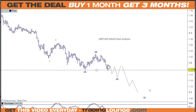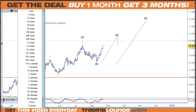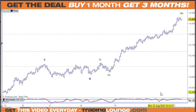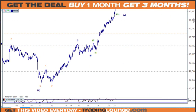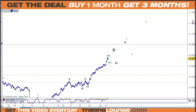But the Australian dollar has the same pattern off the top, off the low here. It's roughly the same anyway, but it hasn't pulled back down that far either. I won't go into this here. I suppose I will just have a little look, so I'm just rejigging this here. I think we've got wave 1 here, 2 here, 1 and 2 here, 1, 2, 3, 4, 5 for the third wave, fourth wave, fifth wave, and that'll take us up to around 11.2 there.